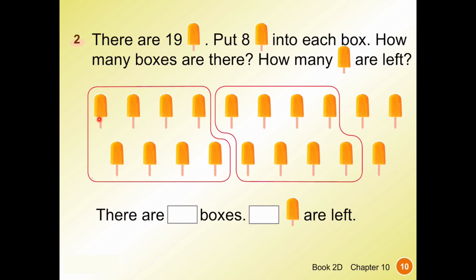There. 1, 2, 3, 4, 5, 6, 7, 8. So 8 popsicles in one group. And then another 8 in the second group. So we have 2 boxes here. And we have 1, 2, 3. 3 popsicles are left.